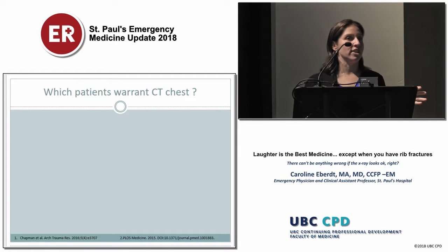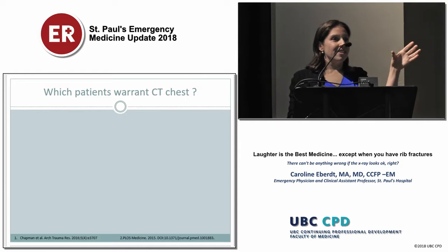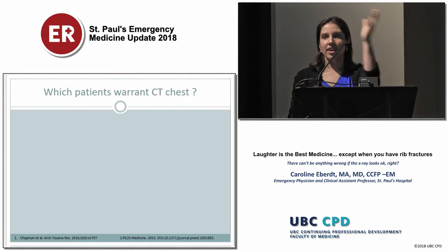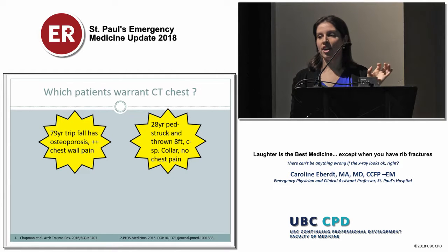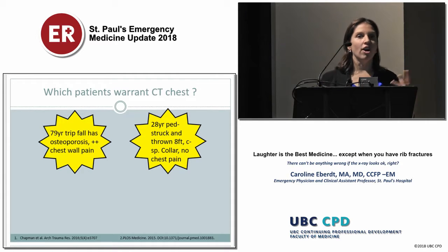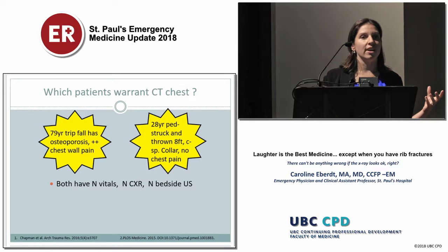So which of our patients want or warrant a CT chest? We don't know. It's a nice spectrum between the minor going into the major. I want you to imagine two patients here. The 79-year-old trip and fall, osteoporosis, tons of chest wall pain. And then we have our 28-year-old ped struck. Reports say that they've been thrown 8 feet. They're in a C-spine collar, no chest pain. Both have normal vitals, normal chest X-ray, normal bedside ultrasound.